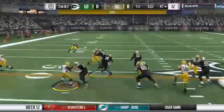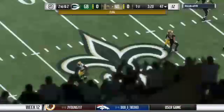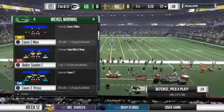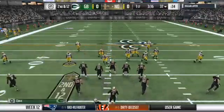They'll go again to Jones. Oh, he's got some breathing room. So he got his hands a little too far outside. The ref caught him, threw the flag. It's already 2nd and 12. The defense hoping to push him back more.